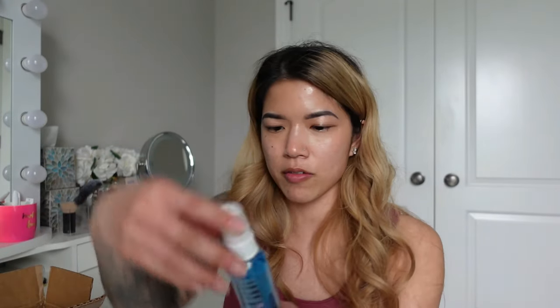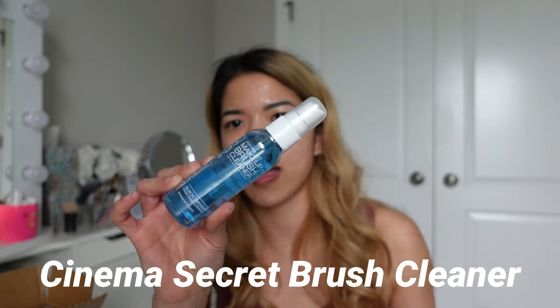Then I also needed to refill on the Cinema Secrets brush cleaner that I have. Again, as I said before, I don't use it that often. I basically just use it if I'm in a bind and maybe I ran out of brushes on the last person or something, but I try not to use it as my cleaning method in between people. I try to have fresh sets of brushes every single time.